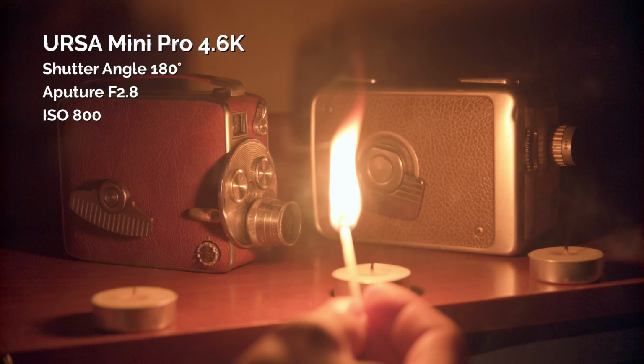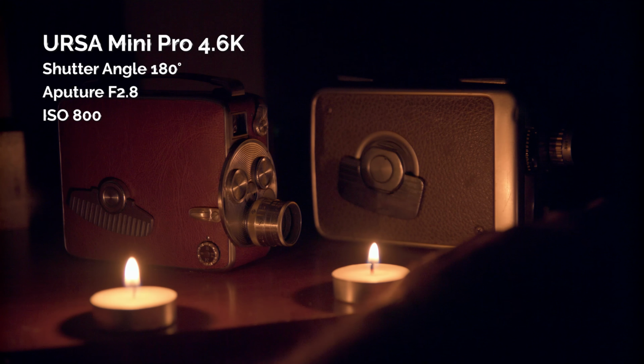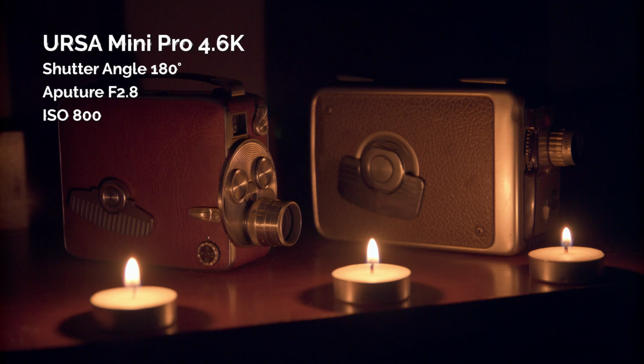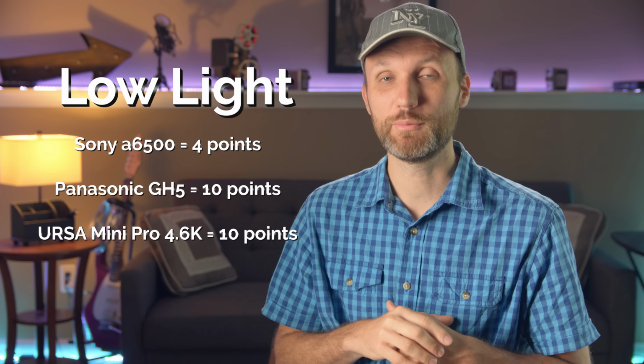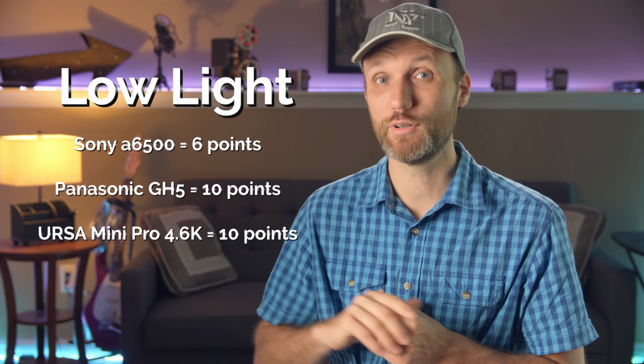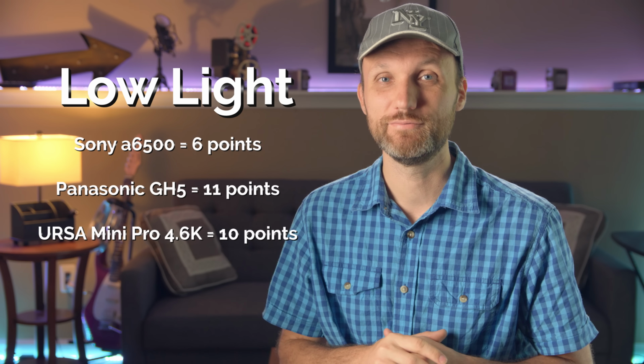Now on the URSA Mini Pro, really there are not many options. First of all, the cameras can only go up to ISO 1600. And at that, most of the time, the image is going to be pretty unusable, pretty grainy. So I would say on the URSA Mini Pro cameras, you probably want to be shooting in ISO 800. You're going to get the biggest dynamic range, but also you're going to get the cleanest image. So in this category, the 2 points I'm going to give to the Sony A6500, 1 point to the Panasonic GH5, and 0 for the URSA Mini.